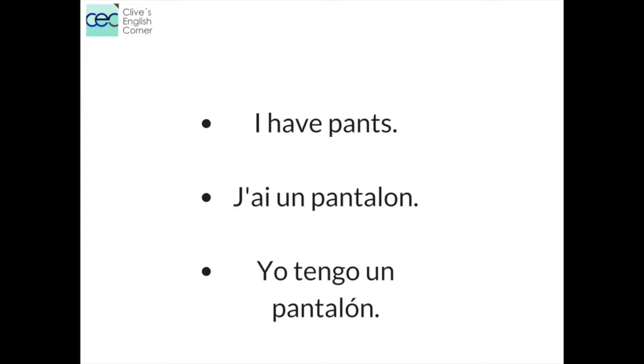So you say, I have pants, whereas in French, you say, j'ai un pantalon, and in Spanish, you say, yo tengo un pantalón. So this phrase is impossible to say in English. You basically have to resort to another word, a pair, to make it translate exactly as it is in these other two Latin-derived languages. So that is basically what I mean by keeping an open mind and not clinging on to the rules that you previously acquired in your previously learned languages, okay?